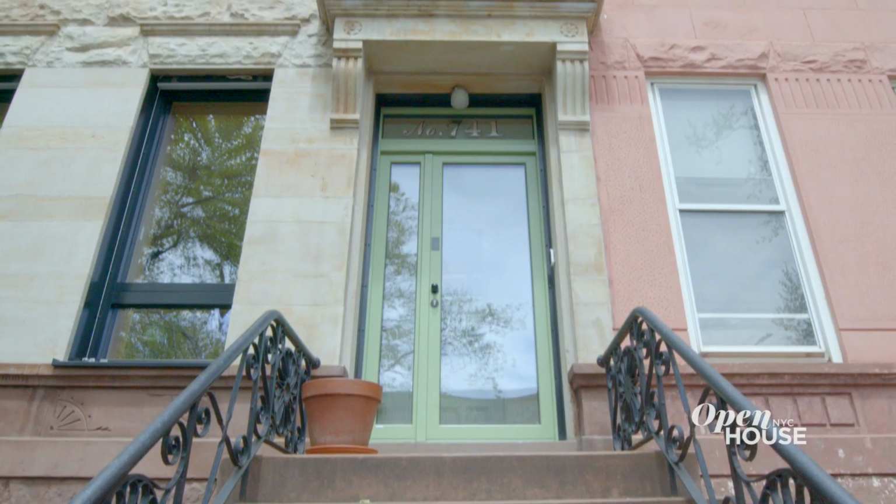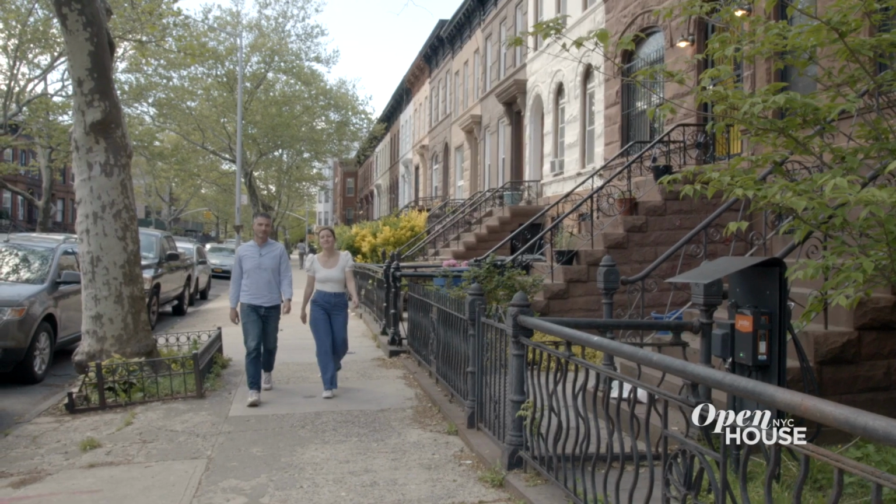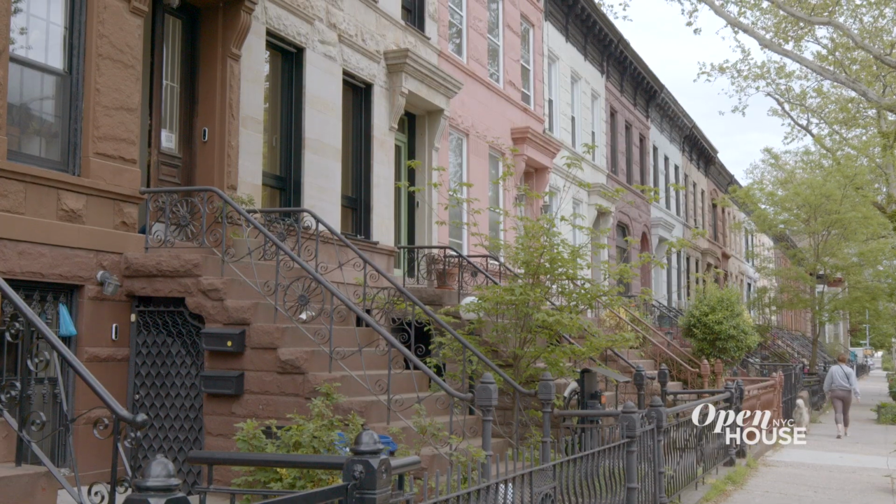I'm Bobby Johnston. And I'm Ruth Mandl. And we're co-founders of Co-Adaptive Architecture. Welcome to our home. So this house was built in 1889. It sits on a beautiful tree-lined block here in Bedford-Stuyvesant.